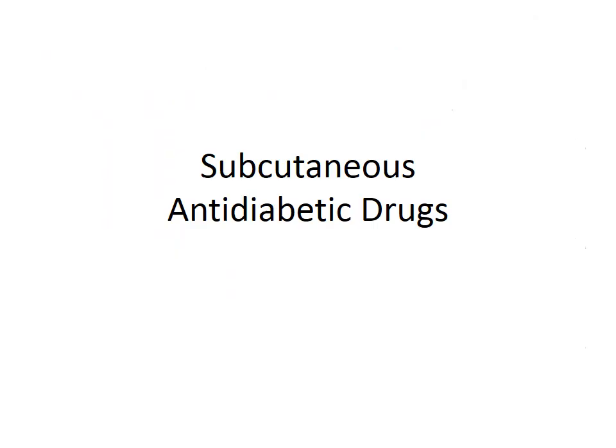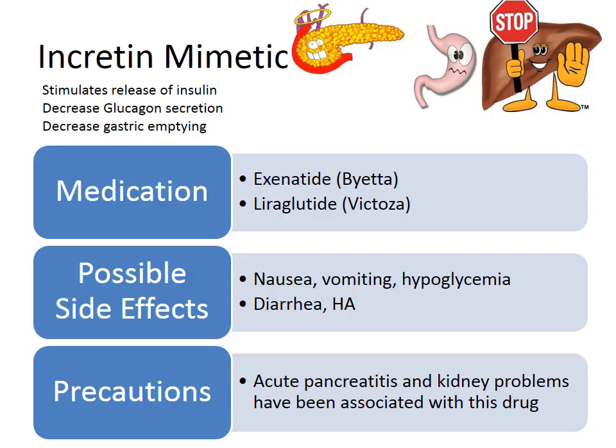Subcutaneous antidiabetic drugs, often known as the insulin pen. Incretin mimetic, or the insulin pen, stimulates release of insulin, decreases glucagon secretion, and decreases gastric emptying. Two common ones of these are exenatide or liraglutide. Possible side effects of these medications are nausea, vomiting, hypoglycemia, diarrhea, and headache. Precautions include acute pancreatitis and kidney problems that have been associated with the drug.